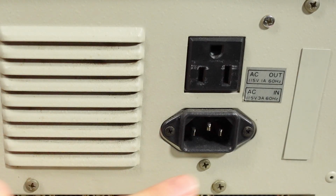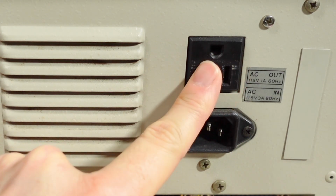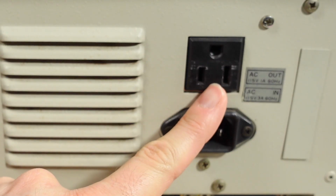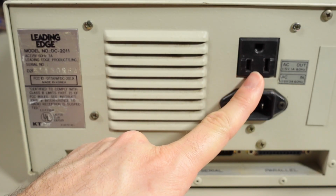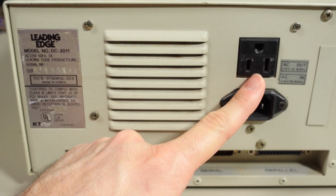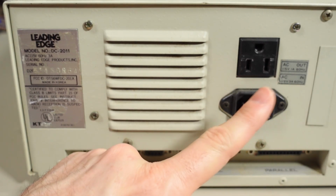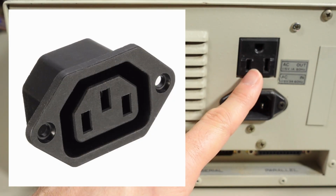Next to the metal fan grill, we have a regular IEC power input, and very odd is we have a US style plug. So this would be for plugging in your monitor so you can have it turn on when you turn the computer on. Pretty common for back then. The original IBM PC 5150 had this, except instead of having a plug, it had a female IEC jack. So this is a male one where you would plug a power cord into, and then there was a female that was for hooking up to your monitor.